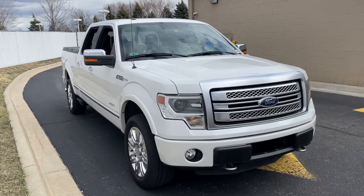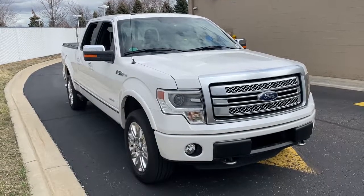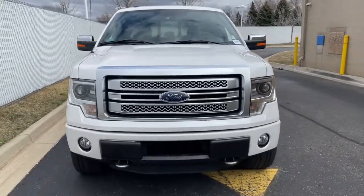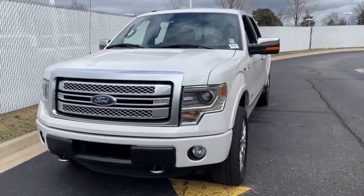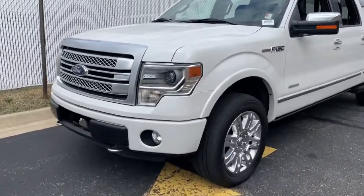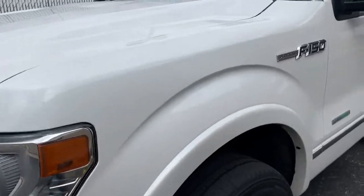You'll have love at first sight with the 2013 Ford F-150. This vehicle still has fewer than 50,000 miles on the clock, so it won't last long. This rugged F-150 is ready for work, off-roading, or a little R&R.